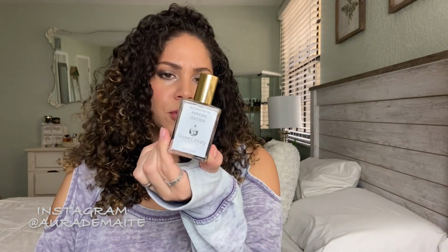So if you couldn't stand how potent or how rich the original was, then maybe Scent Library African Leather, this alternative to African Leather, might be a nice option. And it's also very affordable.